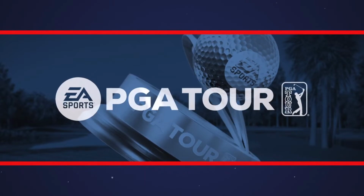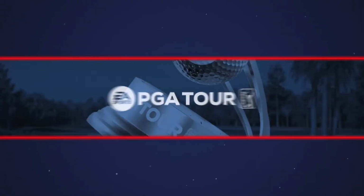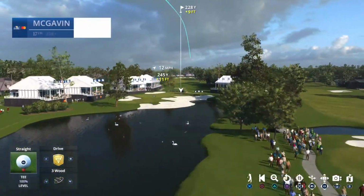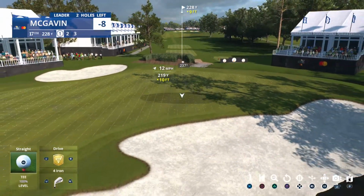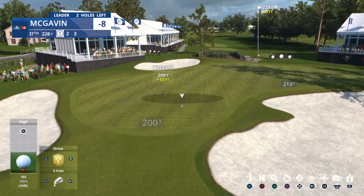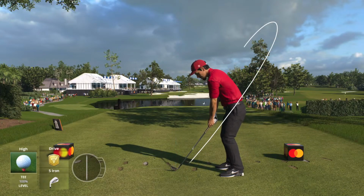2 holes remain in this aggregate playoff as our competitors will get another shot at tackling this par 3 17th hole. The aggregate playoff couldn't decide it. The first hole of sudden death couldn't decide it. So now it's on to 17 to see if someone can make that breakthrough and walk away with what would be a hard-earned victory.